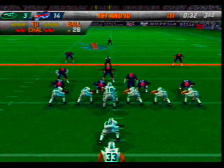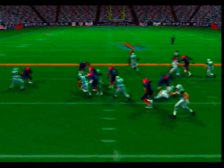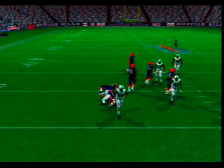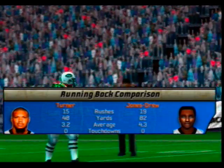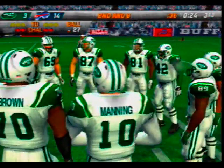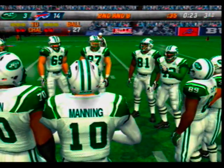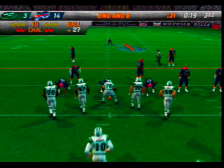Out of the I formation, they give it to the halfback. Sim is there on the stop at the 27. They might not be busting off big games, but those linemen are really working hard down there. Second and 8. Ball on the 27-yard line.